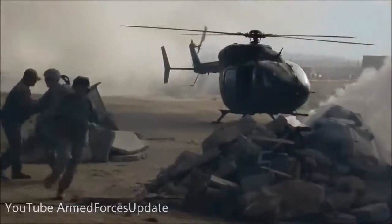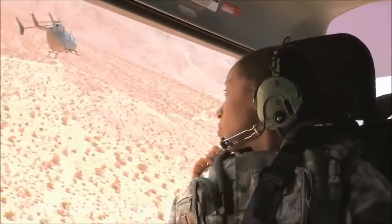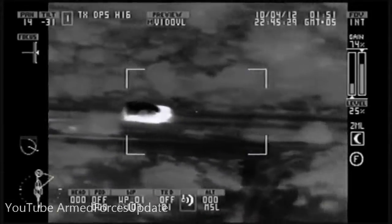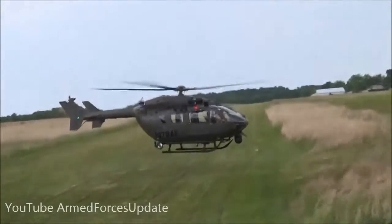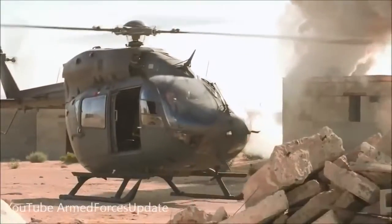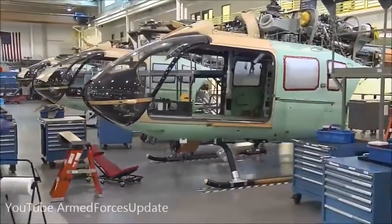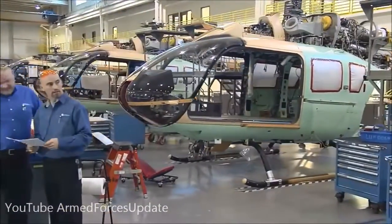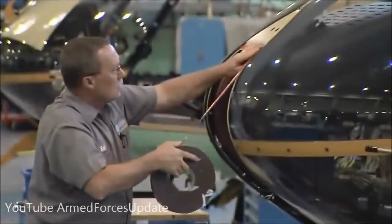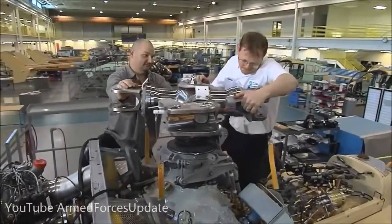Delivered in more than 20 different configurations, the Lakota is used for everything from VIP transport and search and rescue to border security and command and control. It's a highly versatile platform, yet costs less to buy, own, and operate than any other aircraft that can perform the mission. What's more, it's the only DoD program to deliver more than 270 aircraft on time and on budget. And the Lakota is made in America.